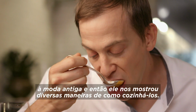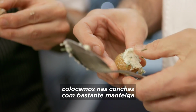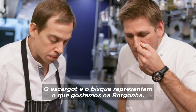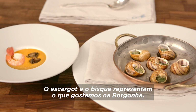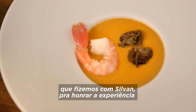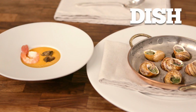And he showed us a variety of ways to cook them. We made escargot with him. We stuffed them in the shells with butter. Then he served us bisque with snails in it, and it was so good. The escargot and the bisque really represent what we love in Burgundy. We just wanted to do the same exact thing that we did with Sylvain to really honor the experience we had with him and all his snails.